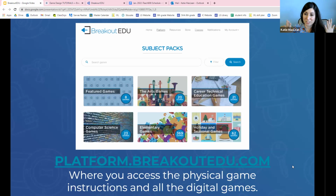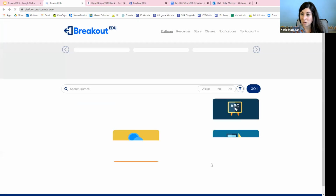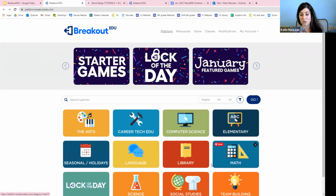Where do you find all of these resources? You would actually go to the BreakoutEDU website, and I'll show you that too. This is where you can find the physical games for the kids and also the digital games. So right here, you can filter by digital or kit or both if you wanted to see all of your options. But let's just say that I want to find something for my kit. And because I teach math, I'm going to search for math.